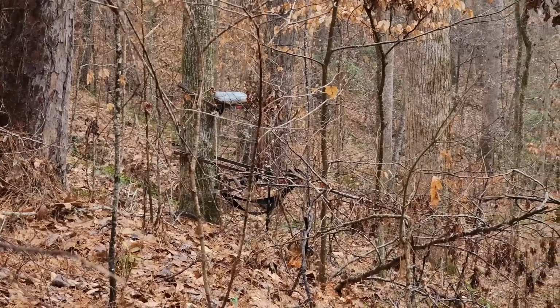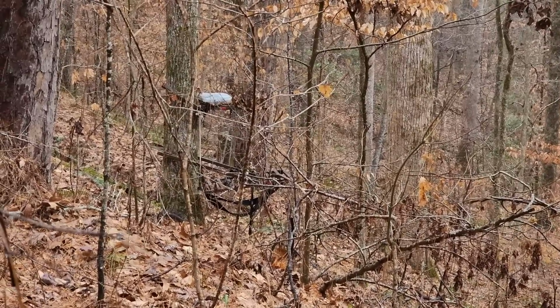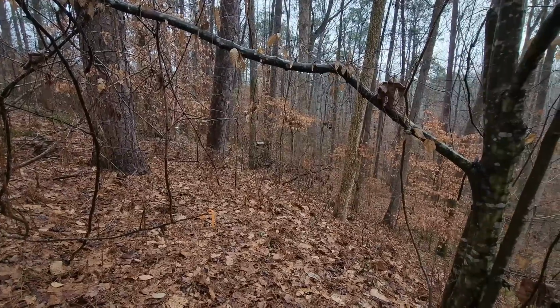Haven't seen too much for deer sign yet. I did pass one tree stand, which at least, I guess in some cases could be a good sign, right? Because the guy probably wouldn't have a stand there if he never sees anything in this area. Well, I guess I can't make that assumption, but you'd like to think so anyway.